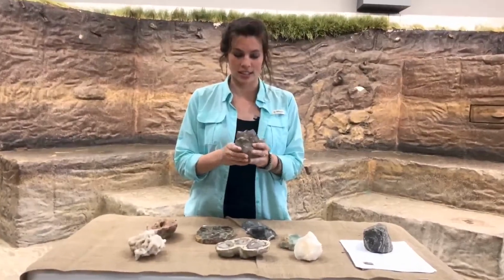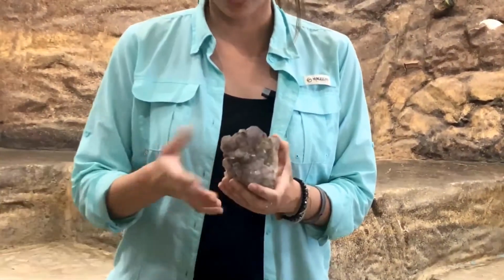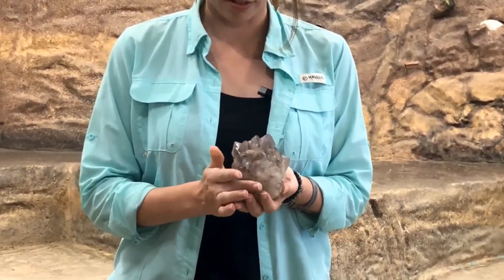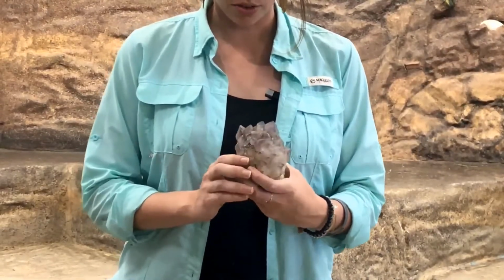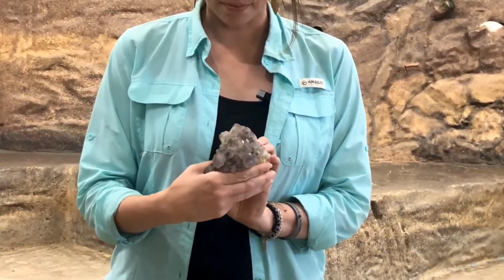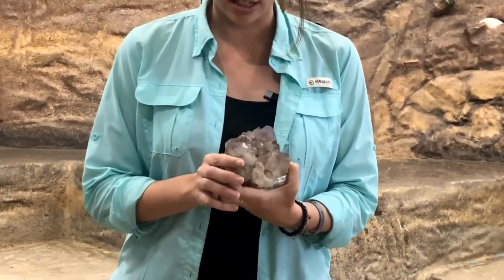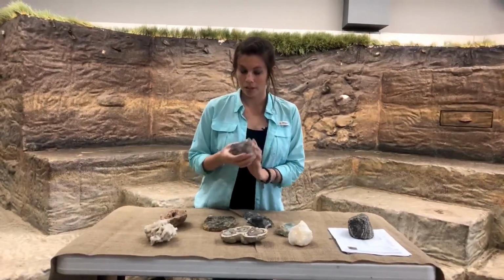So this is an example of amethyst or quartz. Well, it's quartz, but when it's purple like this, it's called an amethyst. Most likely came out of a much, much larger geode. So quartz always forms in this crystalline structure or shape, and the chemical recipe for quartz is SiO2, or silicate, which is cool. Comes in all sorts of colors.